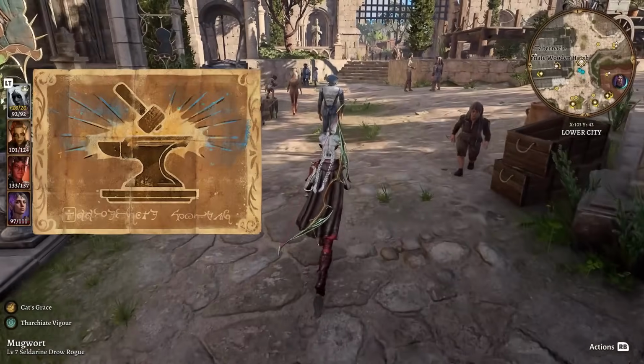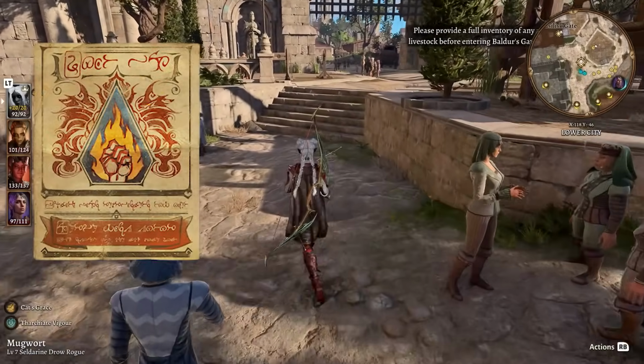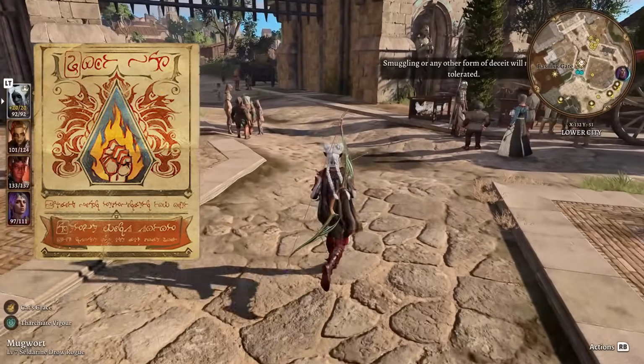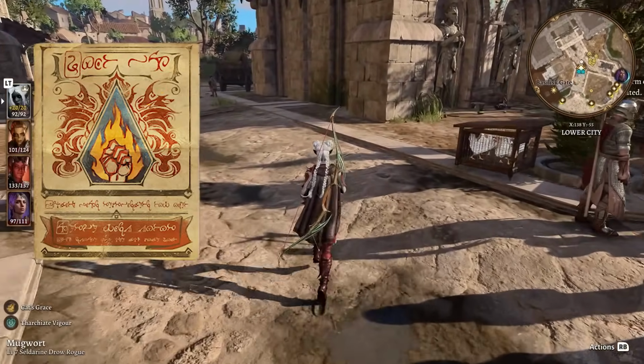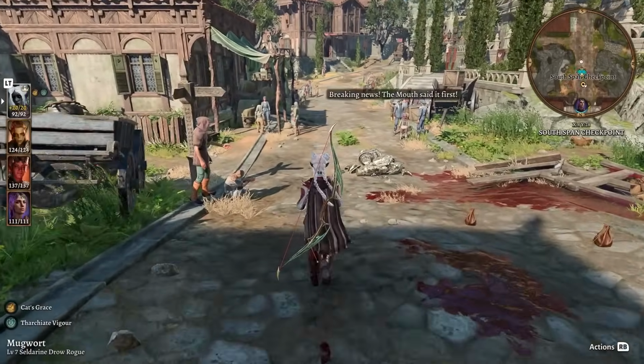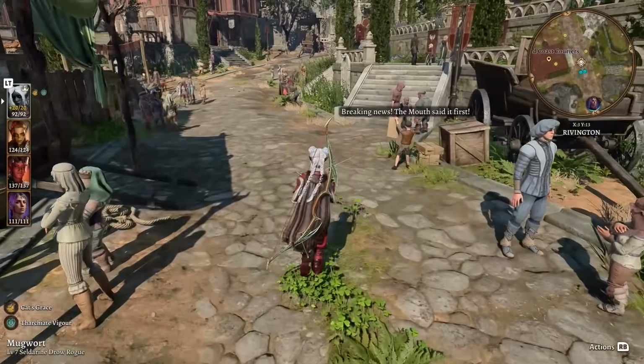This blacksmith one says apprentice sought. And finally, this one asks readers to join us. Flaming Fist recruitment now open. Serve with honour. These are the signs you can find in the Blighted Village if you look hard and high enough.